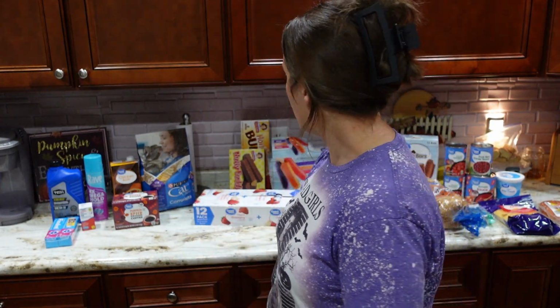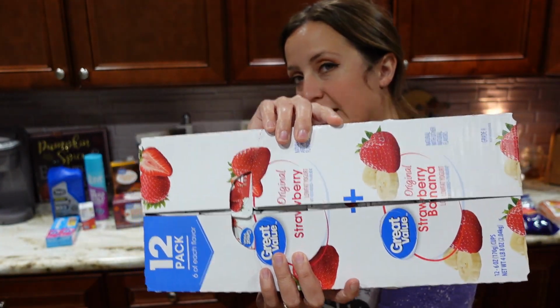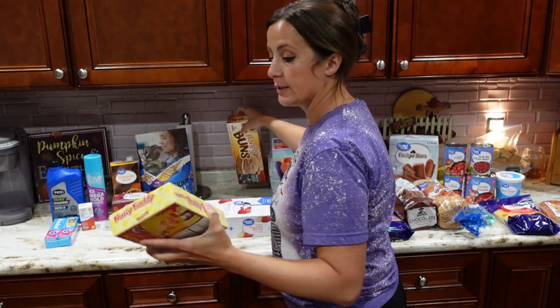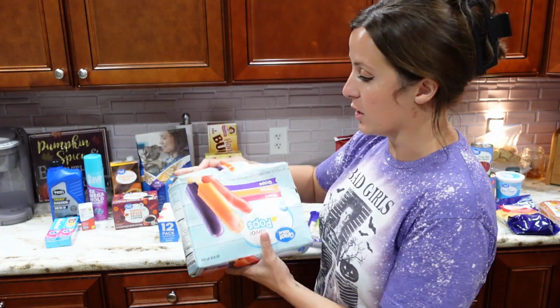Got my husband his staple yogurt that he always has. You guys have probably seen this in every grocery haul. We got some junk for his lunch, for my husband's pail, his lunchbox. So we got honey buns, Nutty Buddies. Told him to hide those from Cole because Cole doesn't need those, and I don't need them either. So they're out of sight, out of mind.